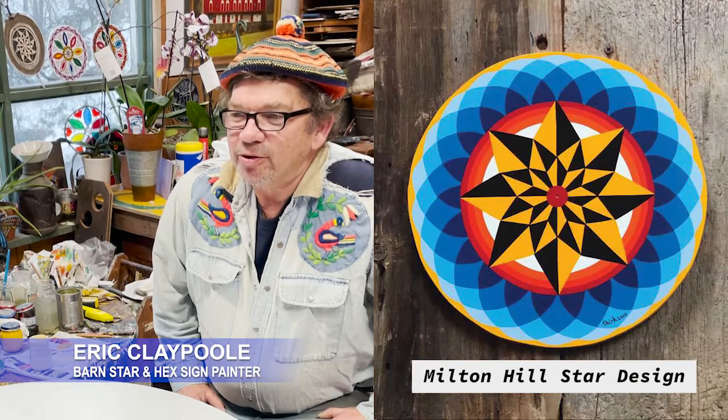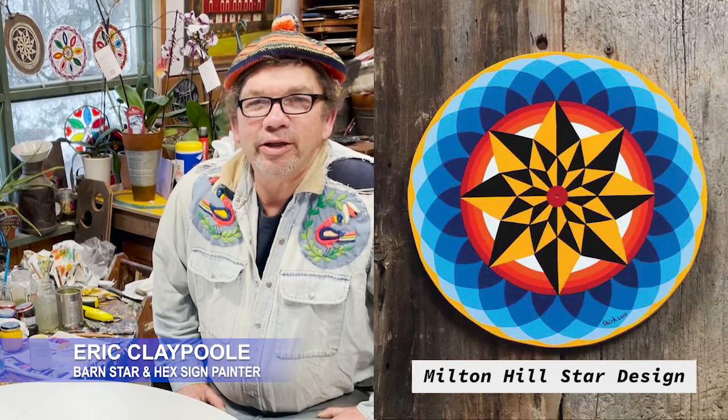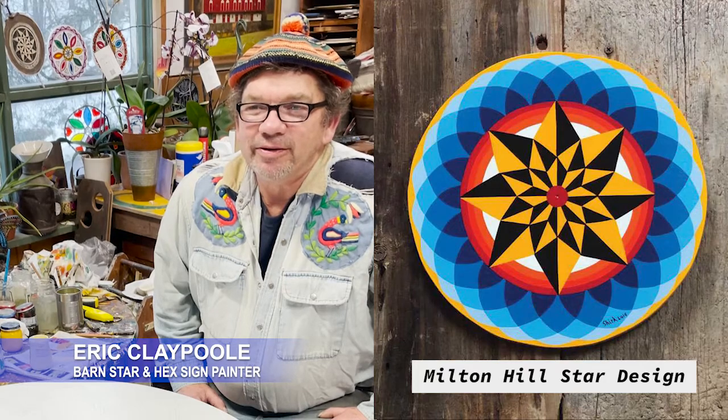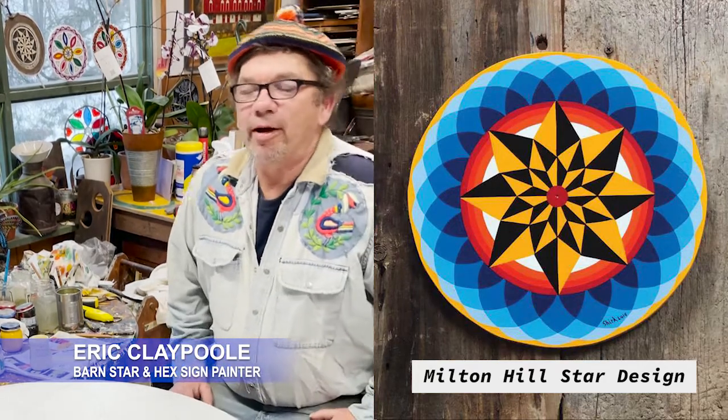I probably painted my first Hill star, or helped my father paint the first Hill star, I'm going to say '92, '93, at a barn in Eastport. That's my best guess. A Hill star like that? Yes. Or, it was my dad's version. It had a lot more shades of blue.